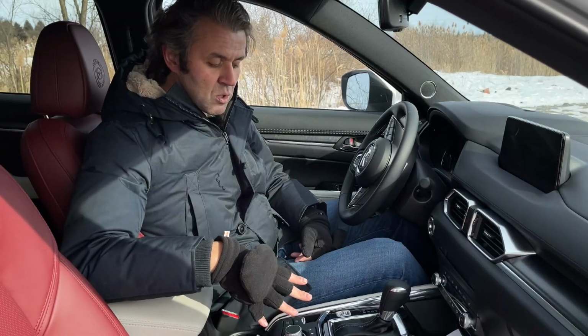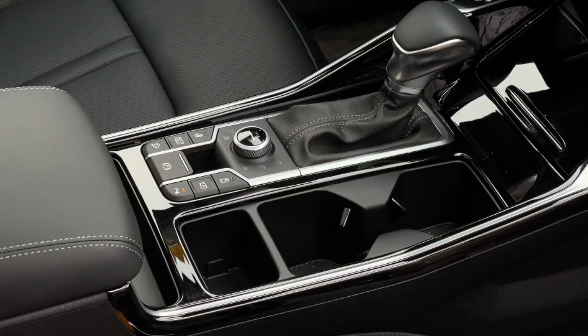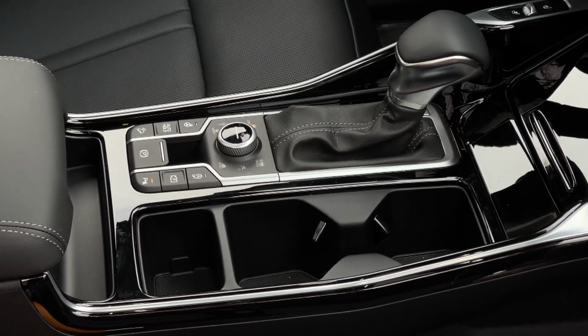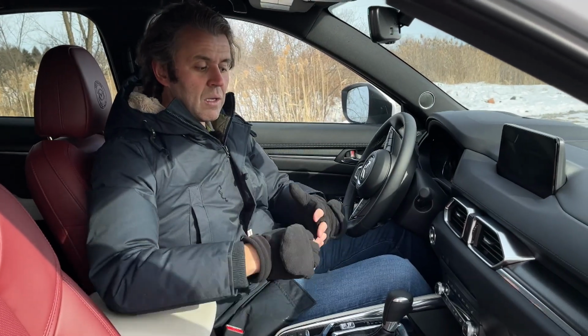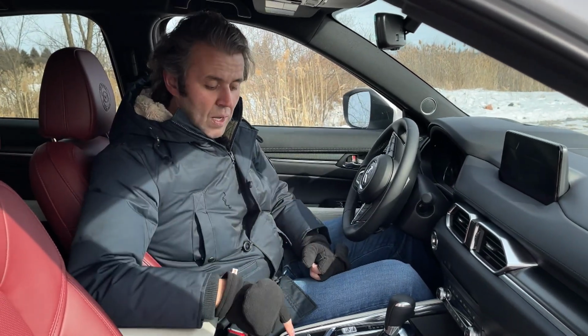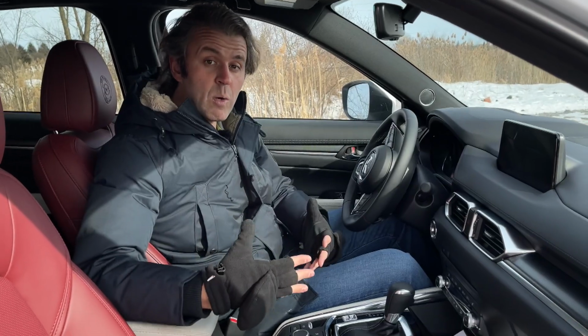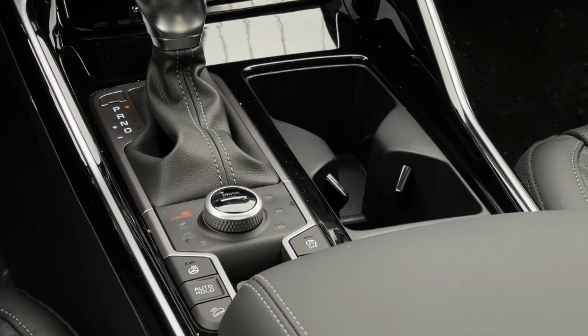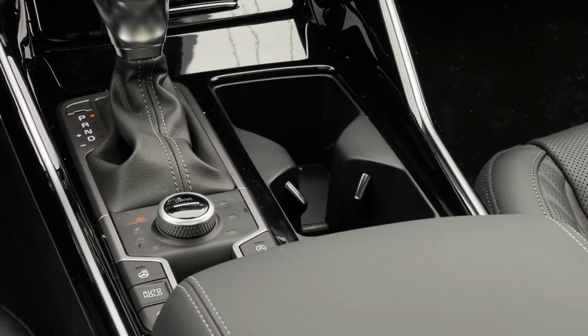In here, we also don't have any wireless charging pad. They both offer wireless connectivity for the Android Auto and Apple CarPlay, so they're very similar on that side. At the same time, you get a lot more extra features in the Kia Sorento. You have different driving modes based on where you're driving, so if it's sand, if it's snow, and so on. And here we only have a sport mode.